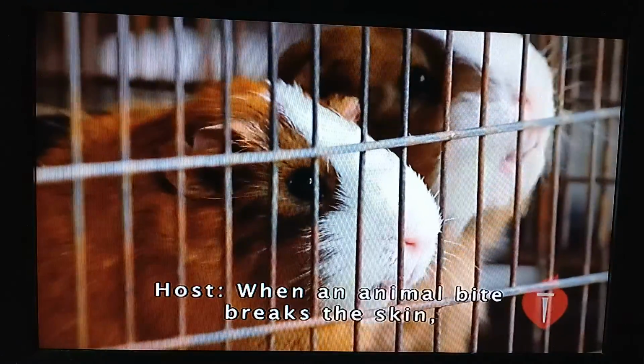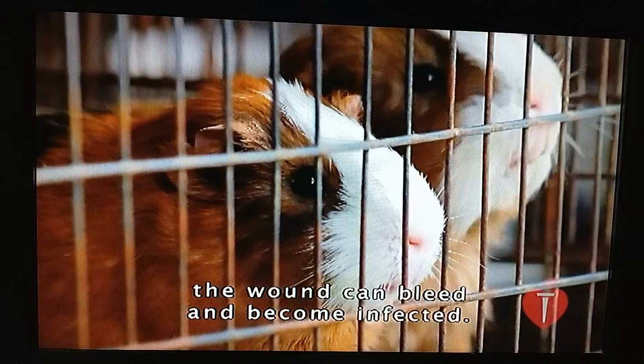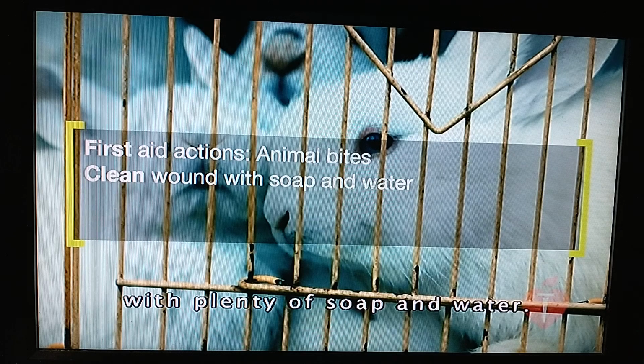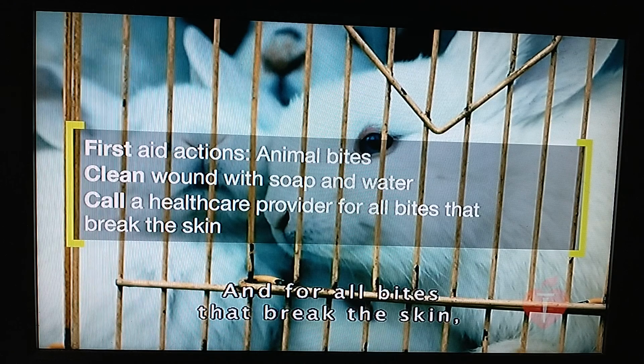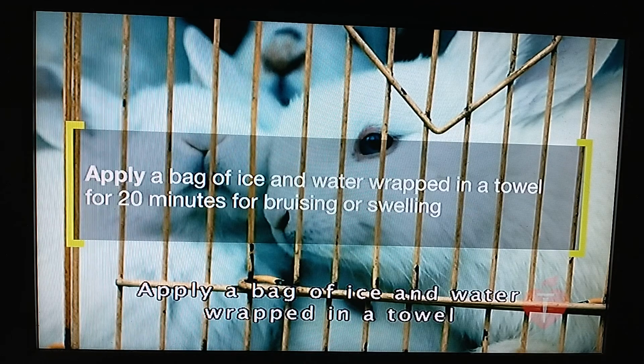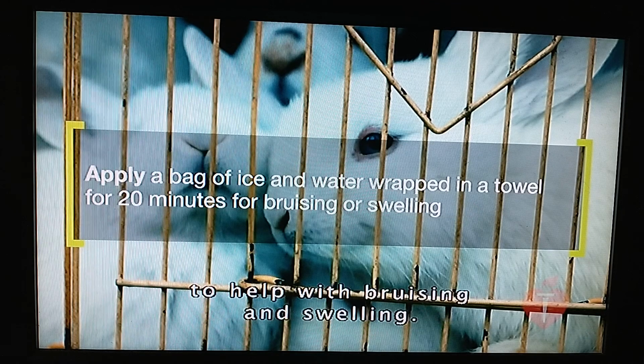When an animal bite breaks the skin, the wound can bleed and become infected. With animal bites, be sure to wash the wound with plenty of soap and water. And for all bites that break the skin, call a healthcare provider as soon as possible. Apply a bag of ice and water wrapped in a towel to help with bruising and swelling.